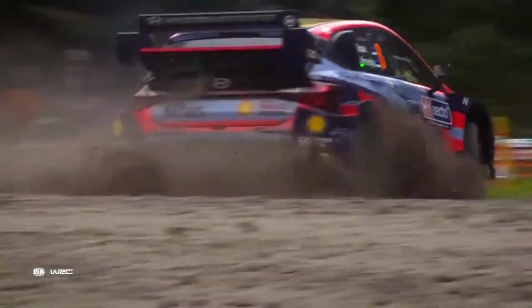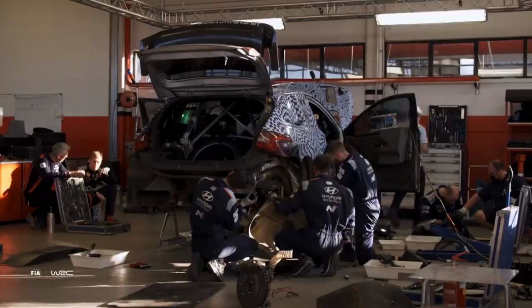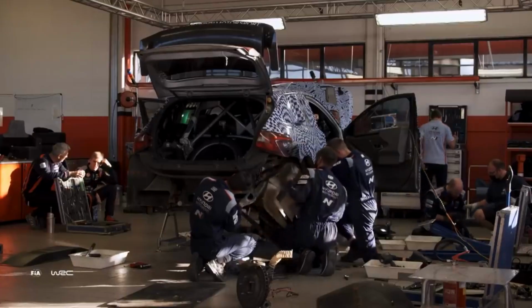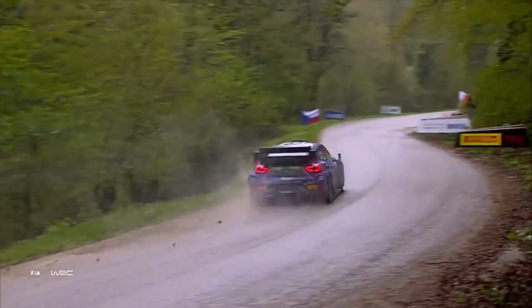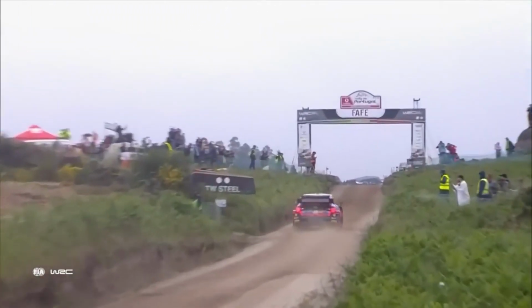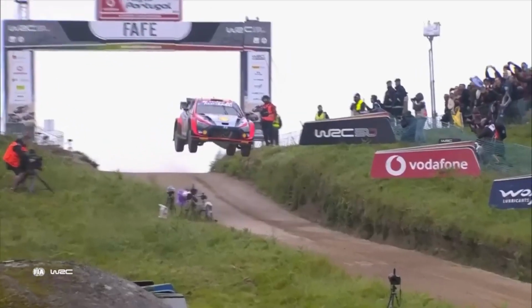Despite that, the Rally1 cars cost around 30% more than the WRC Plus cars, primarily because of the hybrid system. The cars are also required to use synthetic fuel, and also have suspension with less travel. So how are they different to drive?